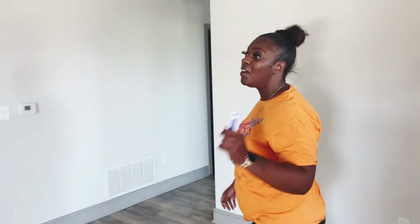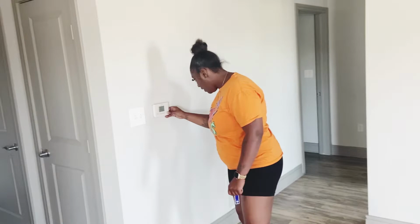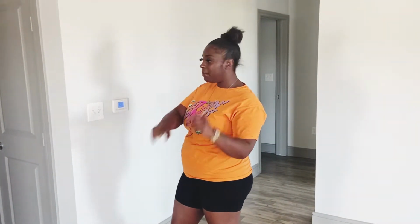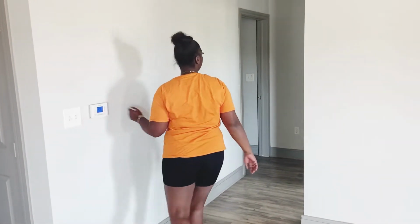It's hot, so I'm turning that up. It is a little hot. Put it on auto. Y'all, they're coming to change this because they have the circular touchscreen thermostat. So they're coming this week to change that thermostat and put the new one out here.